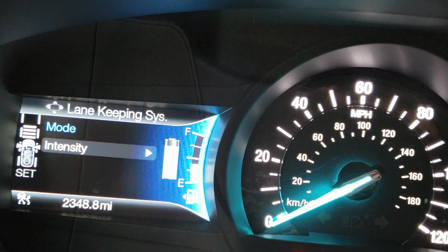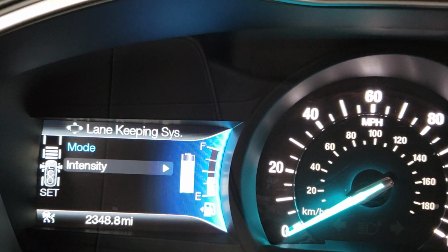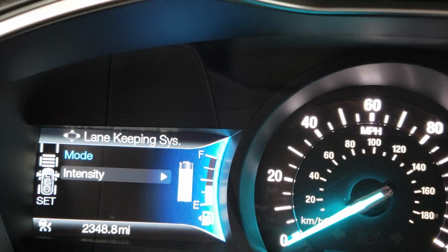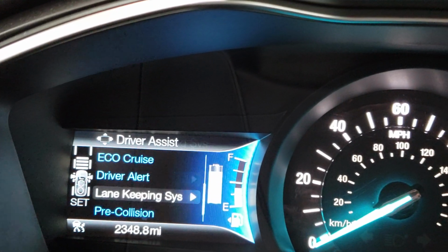Whoa. I think I like it on high. I want the car to be pretty cool, so we're gonna leave it on high. You can put it on low, so you just get a nice buzz. You know, if you're looking to get your thrill on, you get a nice buzz.